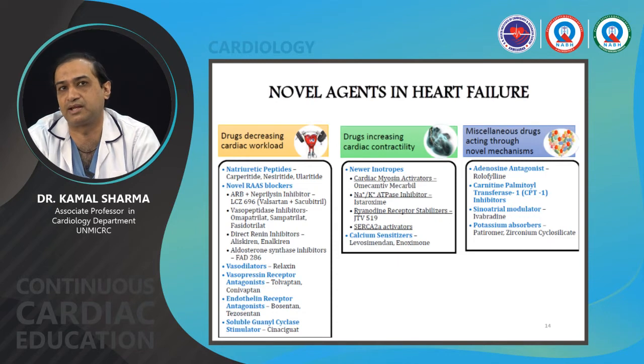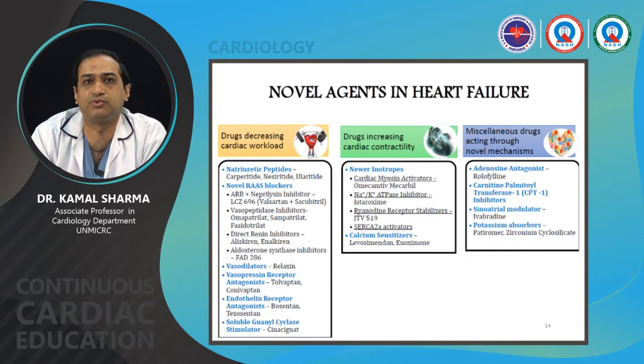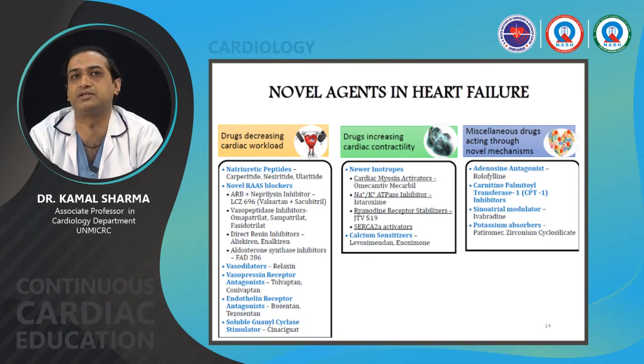Vasodilator like relaxin can also be used in acute therapies. Vasopressin antagonist like tolvaptan is preferred in patients with hyponatremia. Bosentan and other endothelin antagonists and soluble guanylate cyclase stimulators like cinaciguat, and then now recently vericiguat, which has been evaluated, and the VICTORIA trial has been shown to reduce heart failure hospitalization.